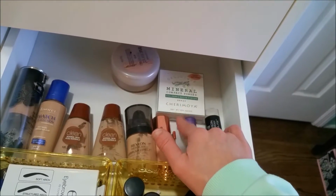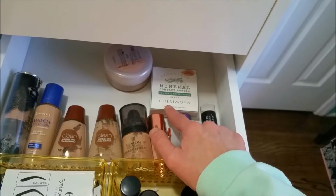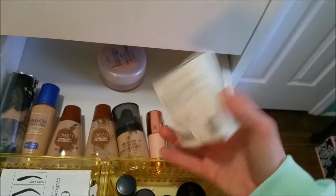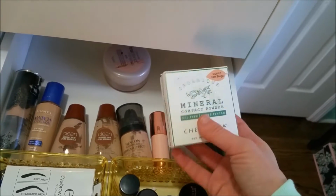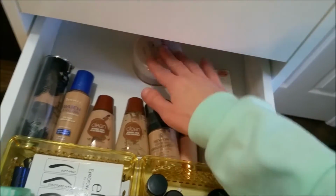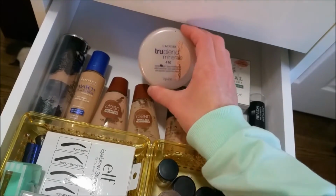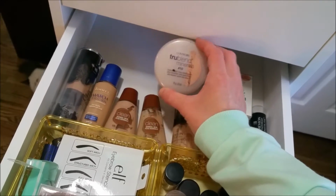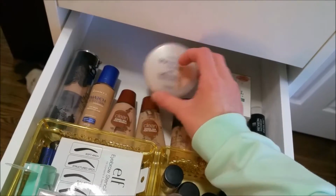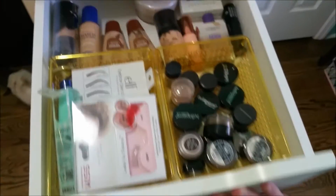And then in the back, I haven't tried this yet. My sister got this for me. It's a mineral compact powder by Chamoy. I'm going to give this a go and just see how it does. I'm not big on powder foundation, but I may change my mind. And then of course, I set this with my CoverGirl foundation when I'm wearing that, but I usually wear my Kat Von D. So that is it in that drawer.